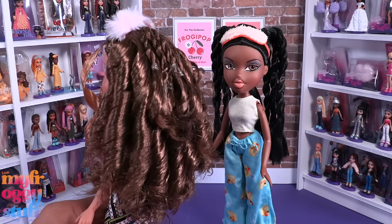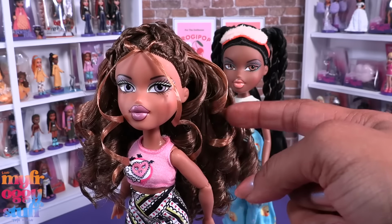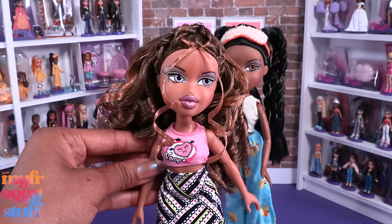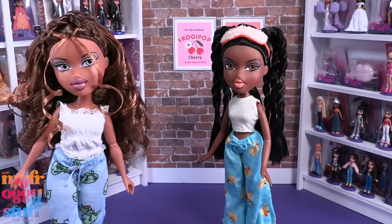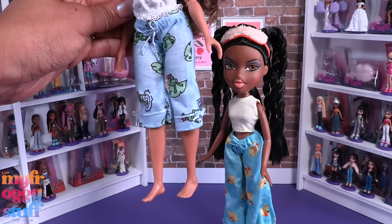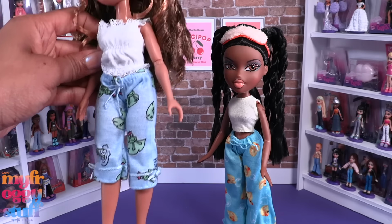And they're holding up pretty good. I made the curls in the front a little thinner and pushed the rest to the back. Now let's change her clothes from this Monster High G3 Draculaura outfit into Bratz PJs. That still fit. However, she can't fit the house shoes, so let's find her a place to sit.